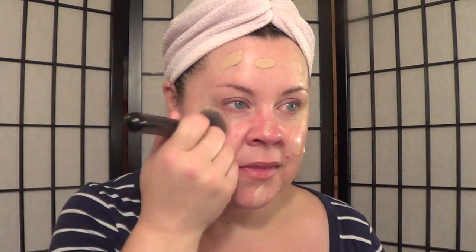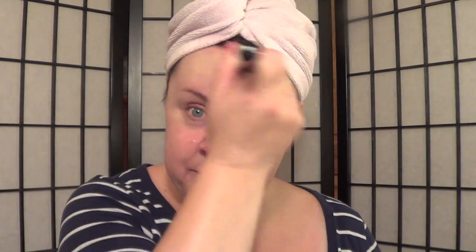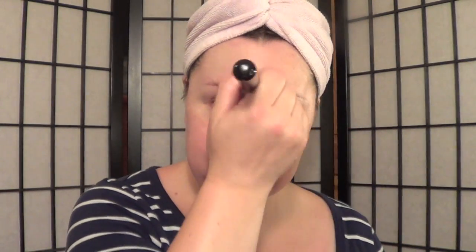So anyway, I know it's best for you to use your fingers, but I just don't like it. I don't like the application with any foundation, my fingers. One of the things I notice about this foundation is that I feel like the coverage gets better as it sits for a little bit, if that makes any sense.